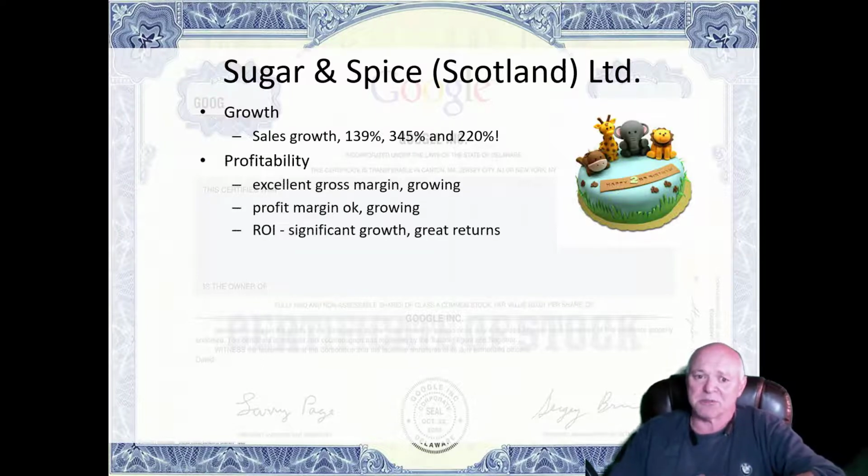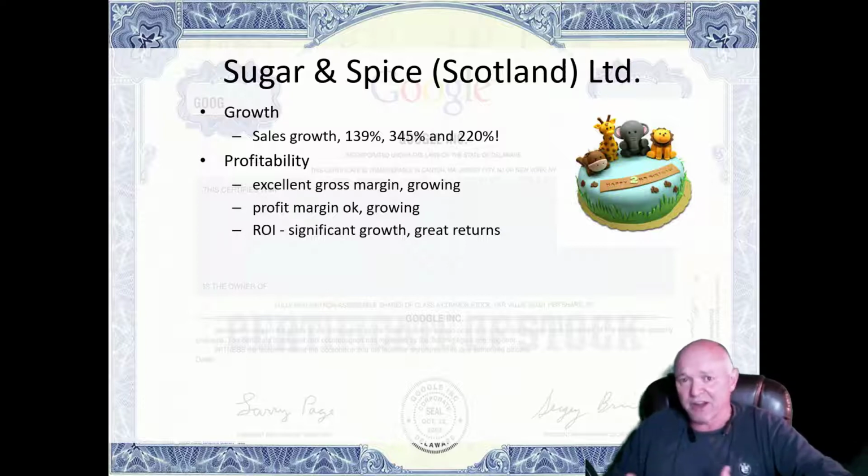But to get back to some of the story, the company was also very profitable. They had excellent profit margins, and the gross margin was not only good for that type of business, but it was improving, which is a very hard thing to do during a period of growth.